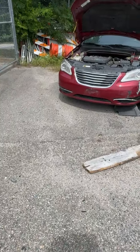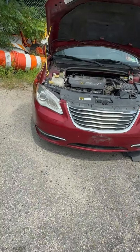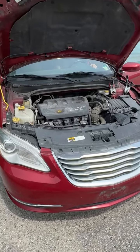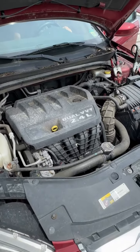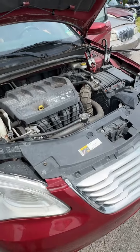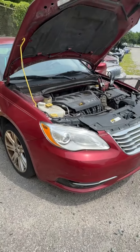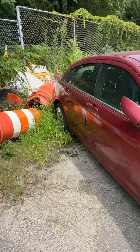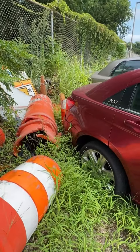Lot number 12 coming up, and this is going to be a 2013 Chrysler 200. $85 on the key fee. Has the jump box hooked up to it. There's the 2.4 liter engine on this one. Trying to start. And not going to catch and fire. So trying to, but just not doing its thing on this one.